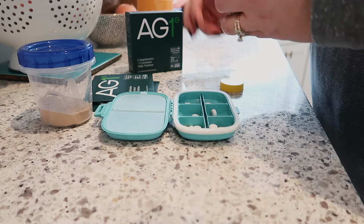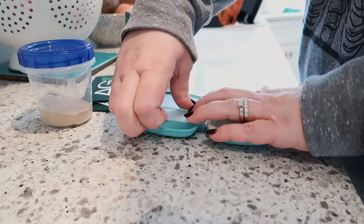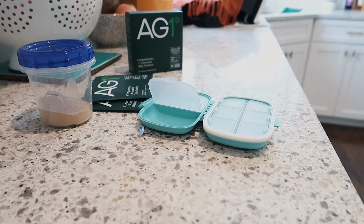So I'm just going to go ahead and get this filled up, and I can link this little medication holder thing down below. I've tried several different ones and I really like this one because it is small.